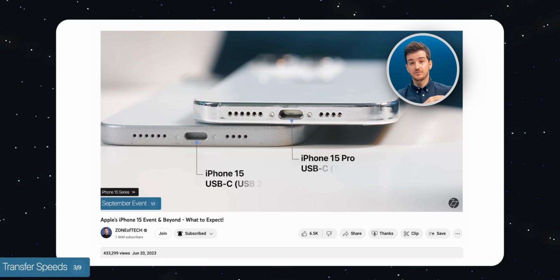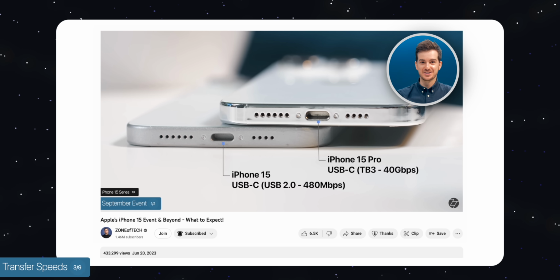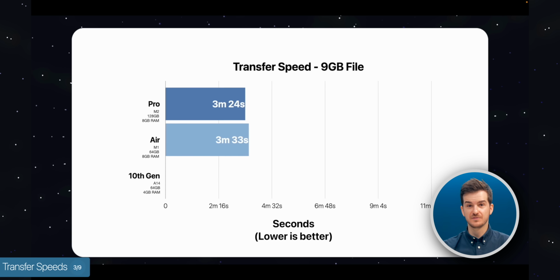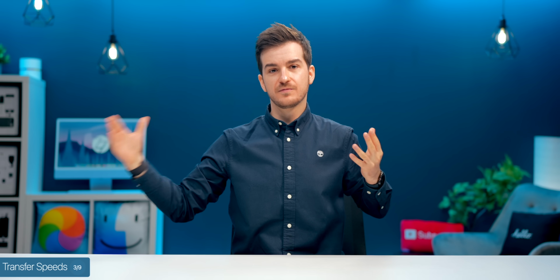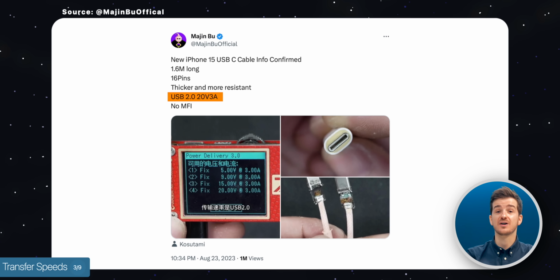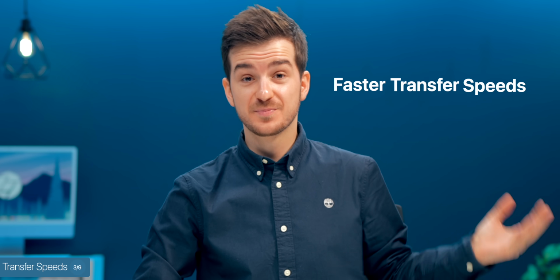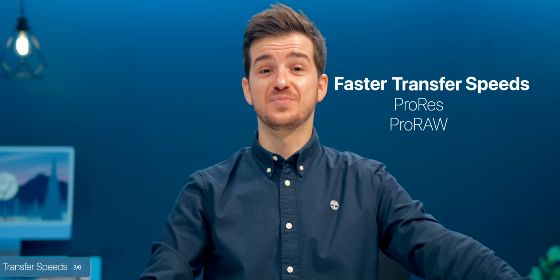For many months now, I've been saying that the transfer speeds of the iPhone 15 are likely still going to be USB 2.0 speeds, despite the USB Type-C connector, in order for Apple to keep manufacturing costs low. Plus, they've literally done the exact same thing with the 10th gen iPad. Well, my theory was unfortunately confirmed by MyJinBoo, who upon testing these cables discovered that, yes, they are indeed USB 2.0. Luckily, my other theory that the iPhone 15 Pros will feature faster transfer speeds in order to facilitate ProRes and ProRAW transfers has also been confirmed.